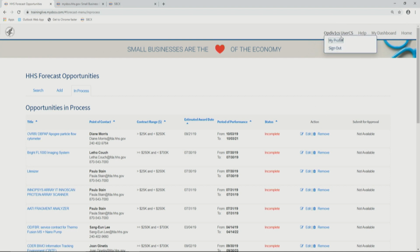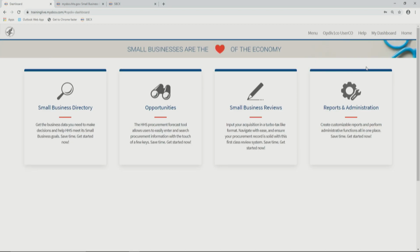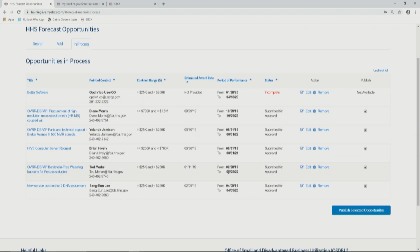And this is a contract specialist, so they don't have the capability to publish. But if I go in as the contracting officer, and we only have those roles set up to do this in the system, the program official who has the ability to publish could actually just publish right from there. As they were doing it, they could just publish it. Okay. So right now, you could just go ahead and publish all of them.